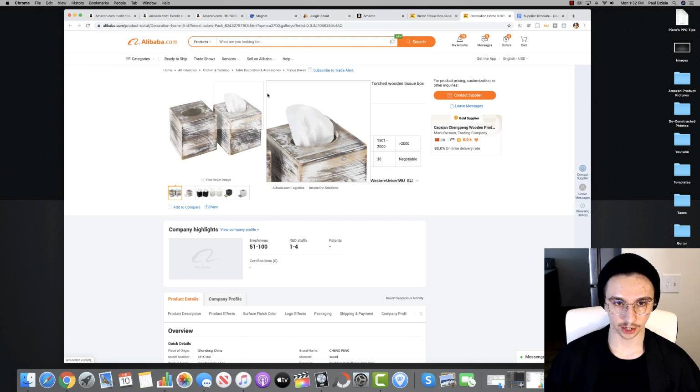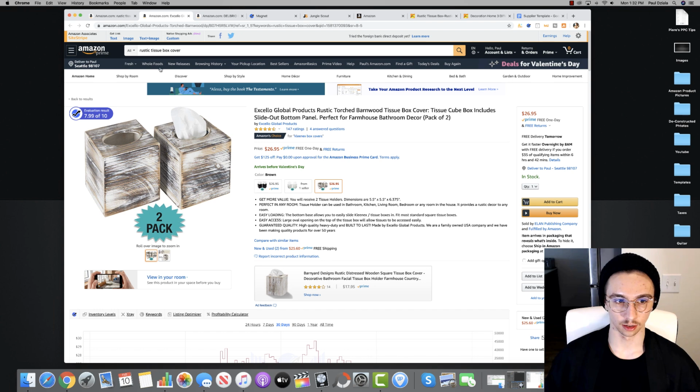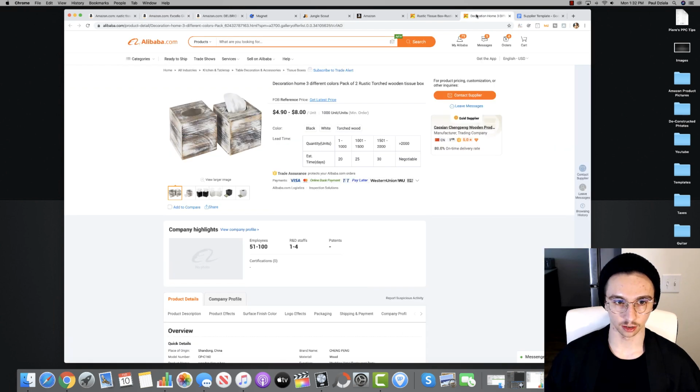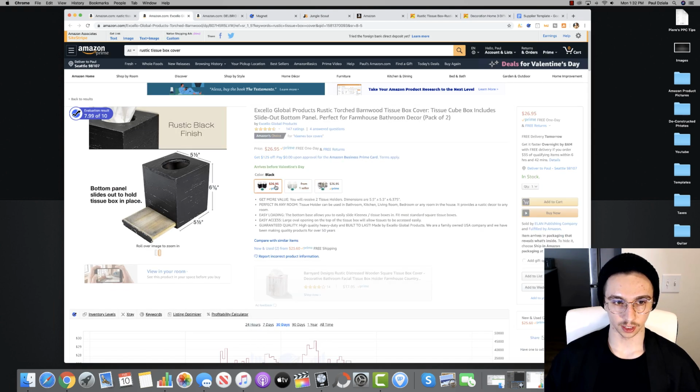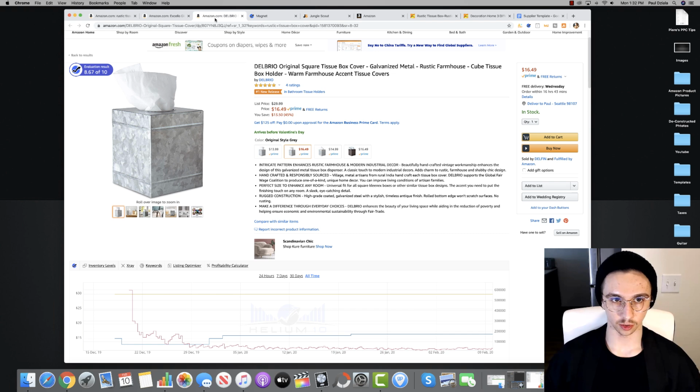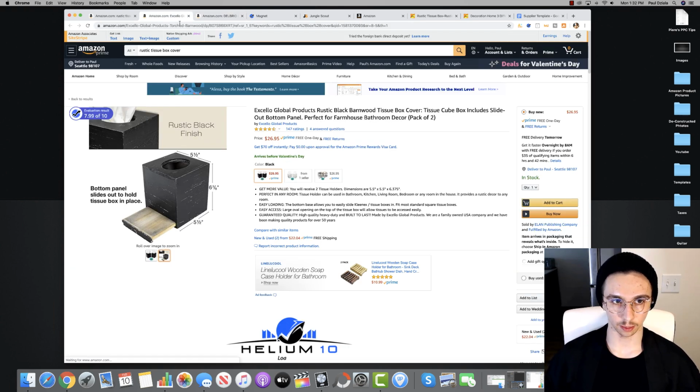So this is actually his first picture here. That's just that picture. Exactly. And then those are his variations, the black and the white. So it's as simple as that. He's doing $26.95. There's really no one competing with him. There's a couple other 2-packs.